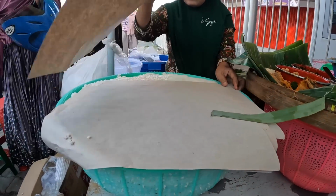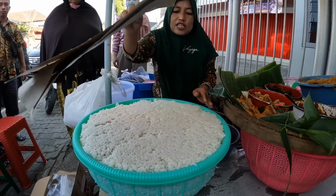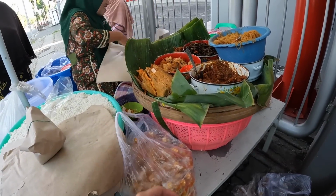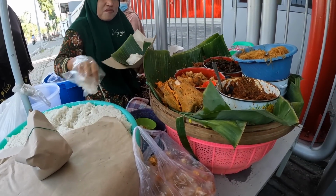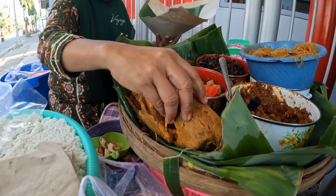Mbak berapa bungkus mbak yang kaos hitam? Abang berapa? Tiga. And you can see we got all these banana leaves down here. It's what the actual skipjack was cooked in, mixed with very aromatic ingredients. It's like shallot, chili, I'm sure ginger, turmeric, a few other things to get that color.